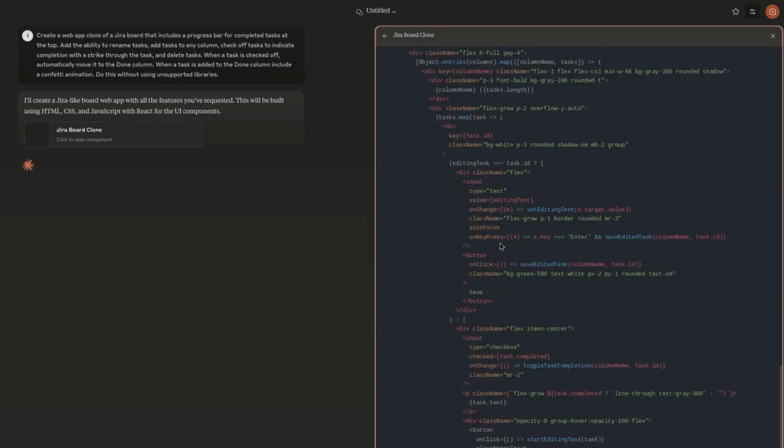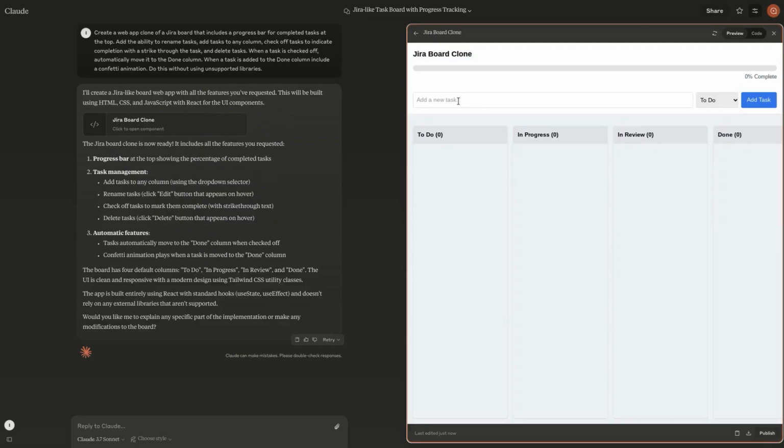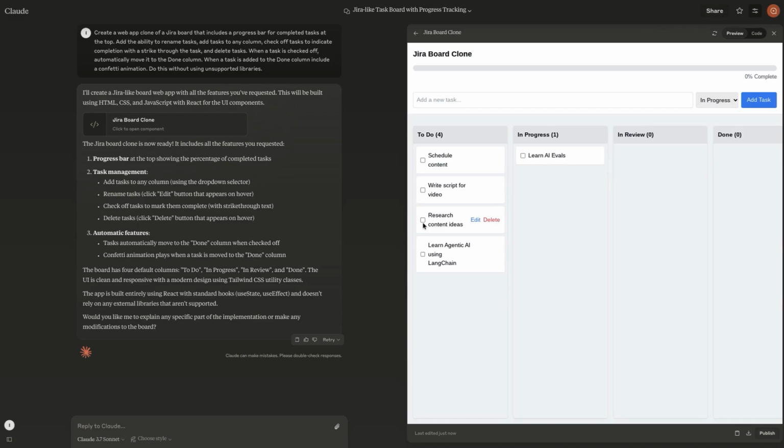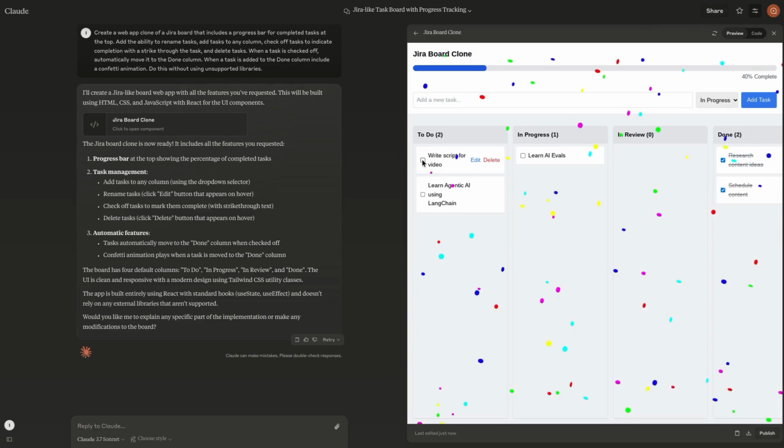So we can see Claude going to work on the right, generating the code. Now we can use our app in this artifact here on the right. So we'll say schedule content, add task to do, write script for video, add task. A few more tasks. Now let's see what happens. Okay, now it's moved that task to the done column and added a confetti animation. And it's updated the status bar as well. There's some styling elements that you can fix for the app, but overall looks pretty good.